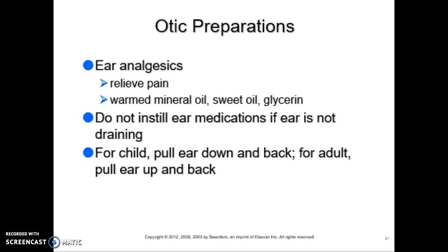If you guessed that they can actually push the wax in and impact it more into the ear, you are correct. So those types of things, and giving patient education so that they understand how to take care of issues such as wax, is very important.